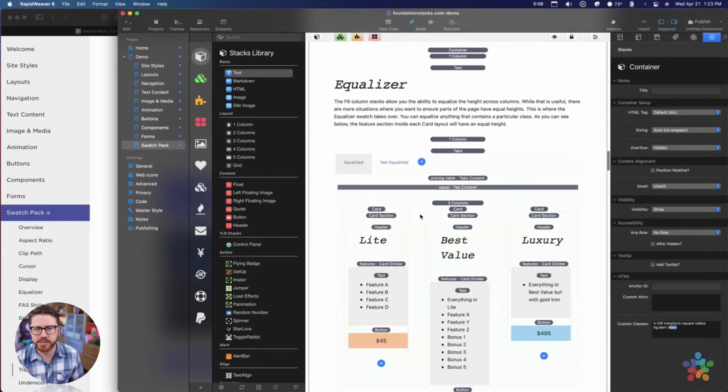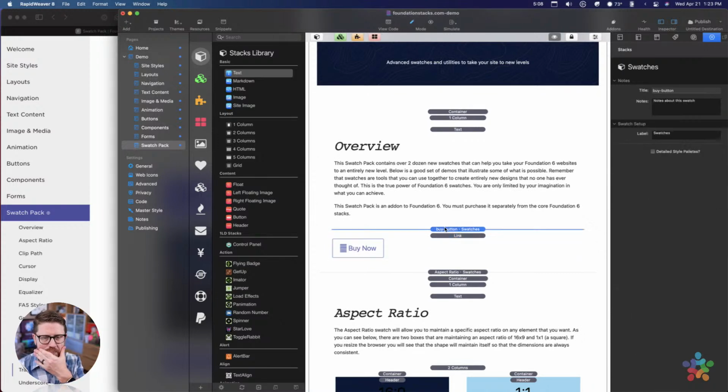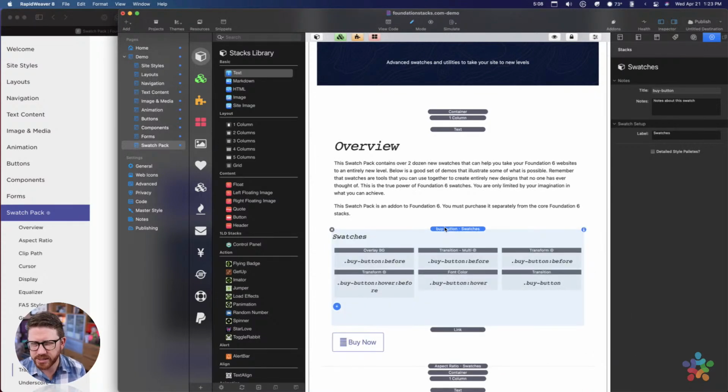Now, one thing that's interesting is I told you we're going to look at this button and that implementation. I'll admit the effects that are going on are not logical until you understand them. So I thought it'd be fun to go over that.